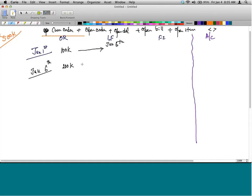Alright. So this has been delivered as of Jan, let's say. And this is still there. Nothing has been done on the first order. And then on Jan 11th, the order has been billed and posted to accounts. 200K, Jan 6th. Okay. Now, going back. Jan 8th.